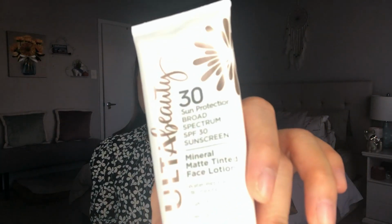It claims it's water resistant, UVA, UVB protected, non-nano, very reef friendly because it is a mineral sunscreen. I mean, it's Ulta, right? So it's not gonna break the bank, and it's not one of the sunscreens that I really hear people talking about, but when I was doing my research for a new SPF, I was like, oh, let me try this. And it's very affordable, so I'd recommend it. This is what it looks like.